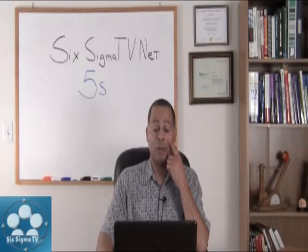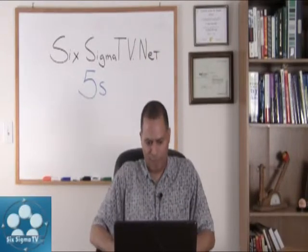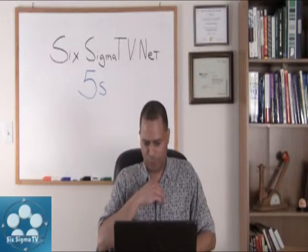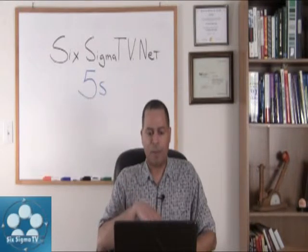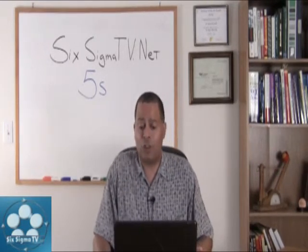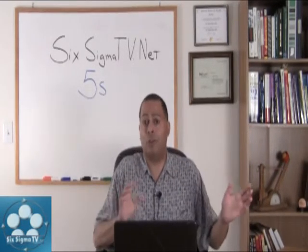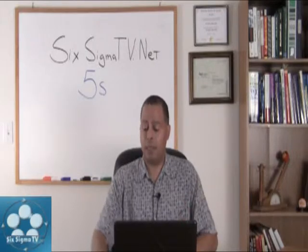Now in this case study I'm going to show you, this is an example of a work area in an IT organization. If you notice, it's extremely cluttered. How could anyone get any work done here? There's multiple computer setups in process. There's unnecessary peripherals, zip drives, and a lack of necessary peripherals, printers, monitors, and pertinent supplies. If you look up top here, your CDs. And just look, it's overall clutter. If your office looks like that, it's time for 5S. If your department looks like this, and every cube or every workstation in your warehouse looks like this, it's time for some improvement.